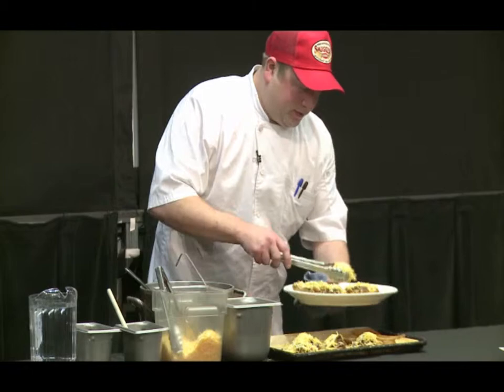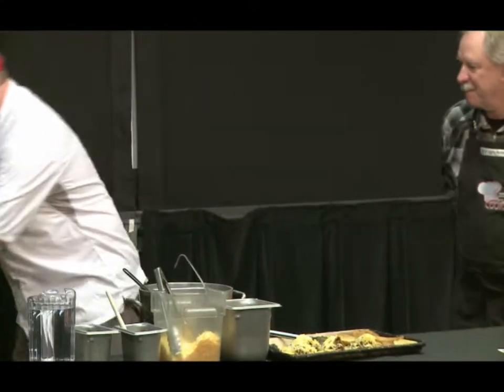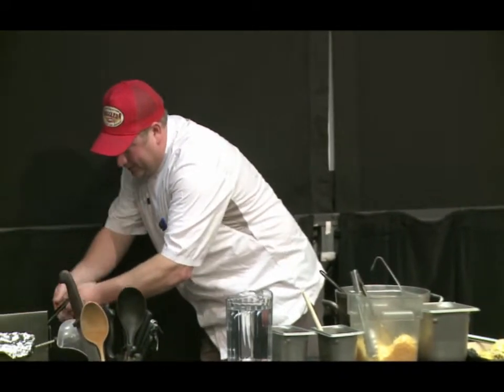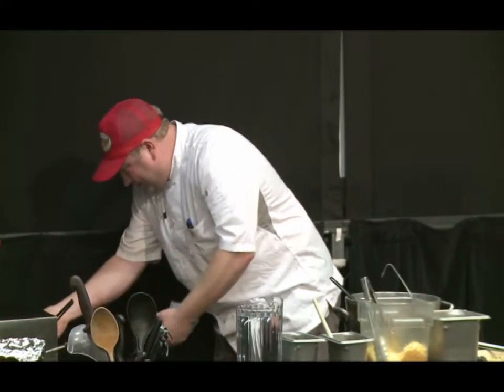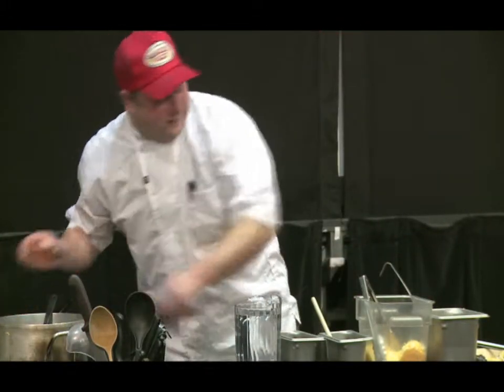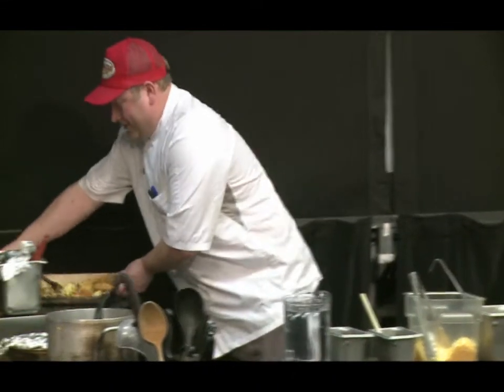Now, is this the regular chili that you make over there? This is our chili that we serve every day, loaded up with sour cream and onions and cheese. I get these right in the cheese melter, and that's all it is to it. Quick, simple, fill you up, get you back on the slopes in a hurry.